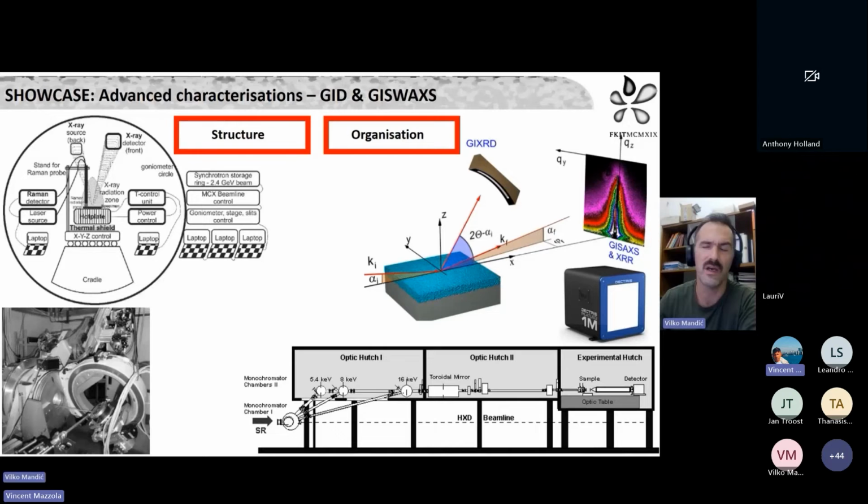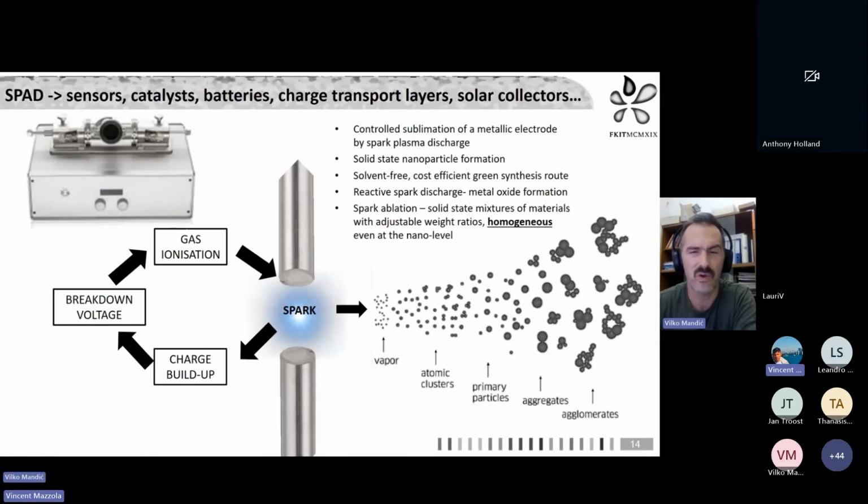So when we go in the direction of the methodology in between what I have said, between magnetron sputtering and evaporation, we go with spark plasma ablation deposition.